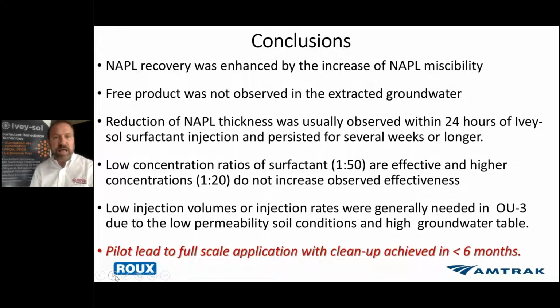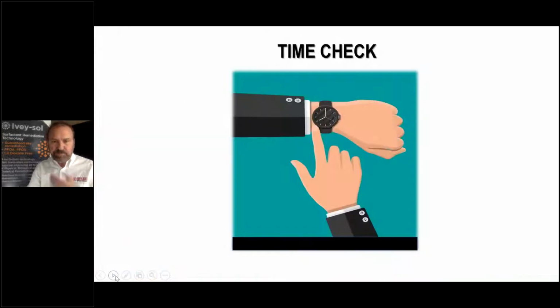They also noticed that the NAPL thickness they could observe the changes rapidly, literally by the next day. And they also found that although we tend to think more is better, they found, yeah, you're right, 1 to 50 was better than 1 to 20. And that it worked very, very well in the conditions that we had at the site, which included some very low permeable soils. That pilot led to full scale. I can share that at full scale, it achieved its objectives within 6 months.